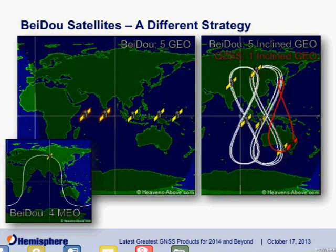And that's what we get when we talk to people about BeiDou. They're like, oh, that's a Chinese regional system. Well, it's regional if you consider the entire Eastern Hemisphere the region, and over 2/3 of the Earth's population live in the Eastern Hemisphere. So BeiDou benefits more people on the planet than it doesn't. So that's something to keep in mind.